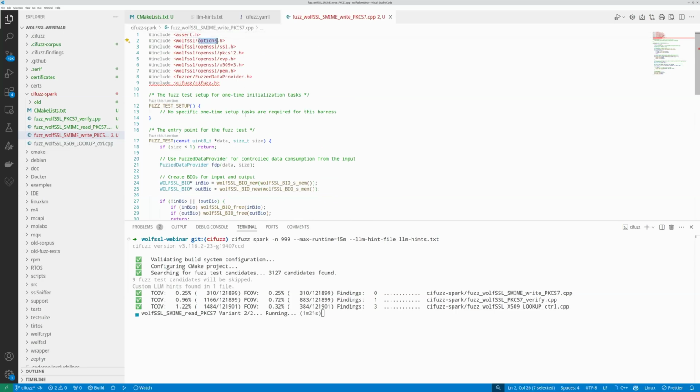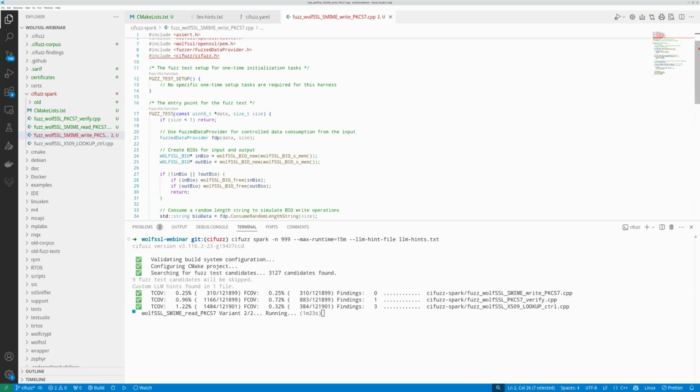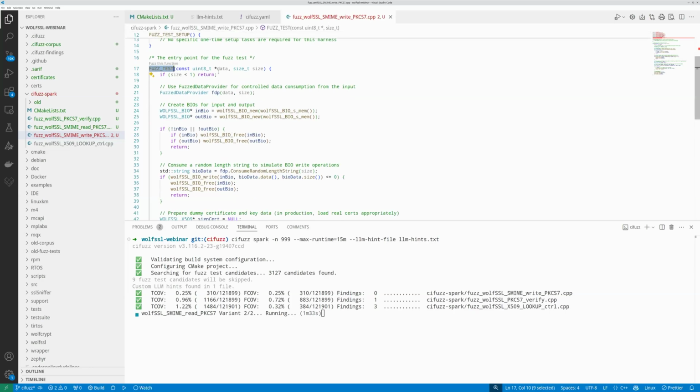It added the options.h. And here's the general construct. If you set up something once, you can add it here. It's some macro that we use. And here's the fuzz test. It boils down to this: we use libFuzzer underneath, but we can also use other engines. And here's the fuzzer data that comes in.